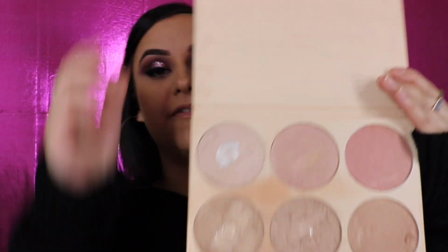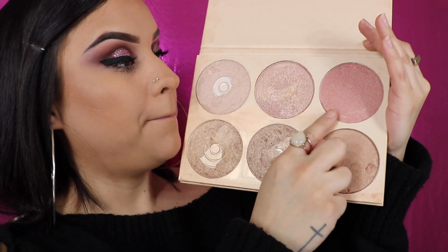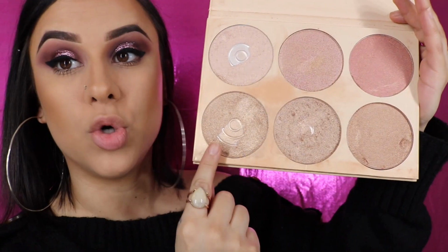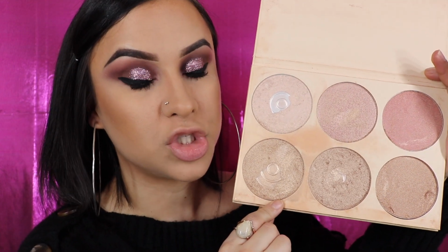The two highlighting products that I've been really into for a while now are going to be the Bella Cosmetics Fairy Dust Palette. It's really big. It's been lasting me forever. If you open it, you'll see the different variety of colors in here. They have like the more pinkish ones, they have like the really gold ones, and what I really love about this palette is that they're super pigmented.